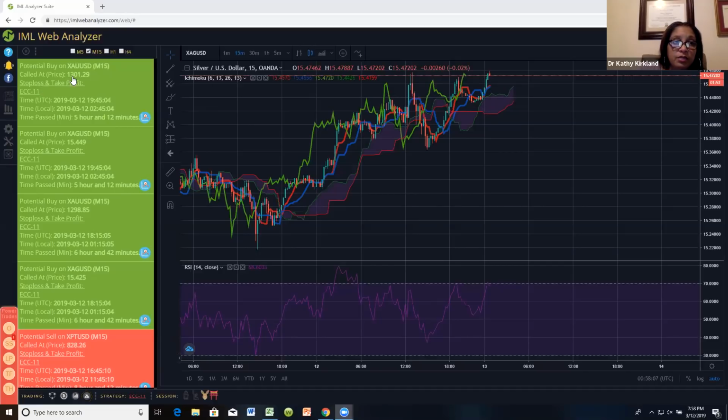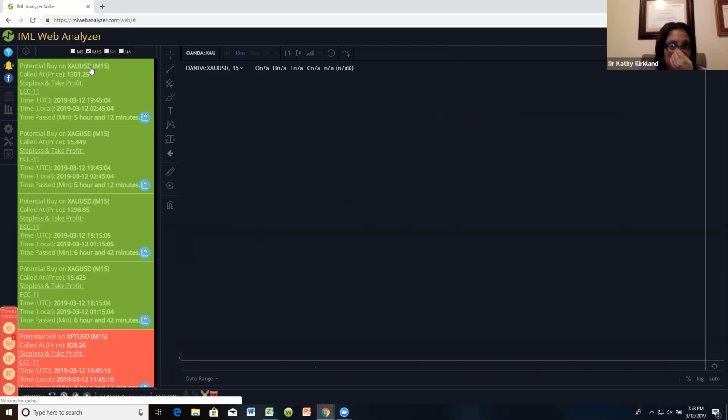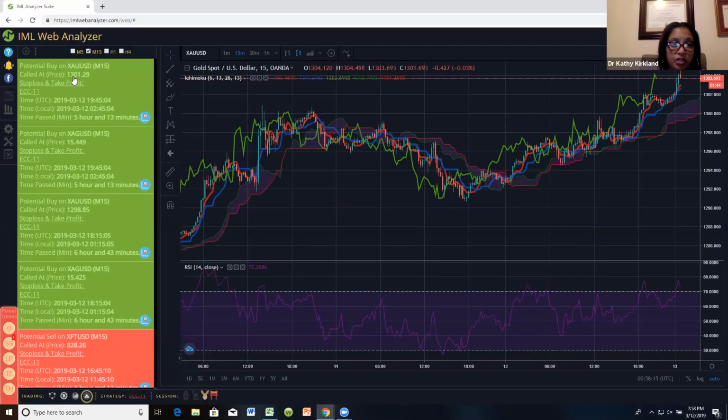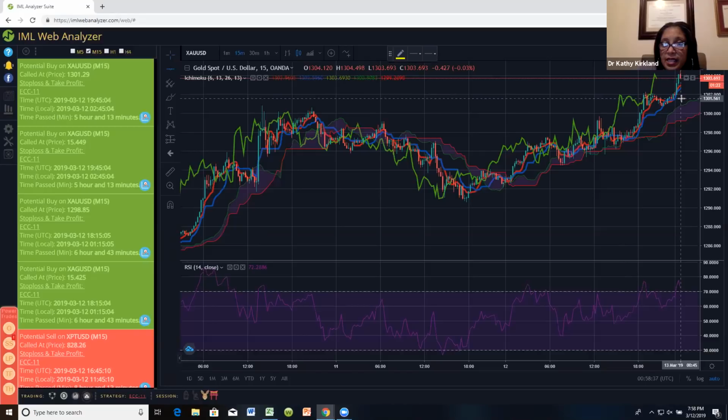Always check your entry. This is gold. Always check your entry. And it says your entry is 1301. And it called a buy about 5 hours ago on the 15-minute chart. And 1301 is where they got in at. They got in right here. And you see, okay, let me mark this because I want to show you something. Got in about 1301 right in here.